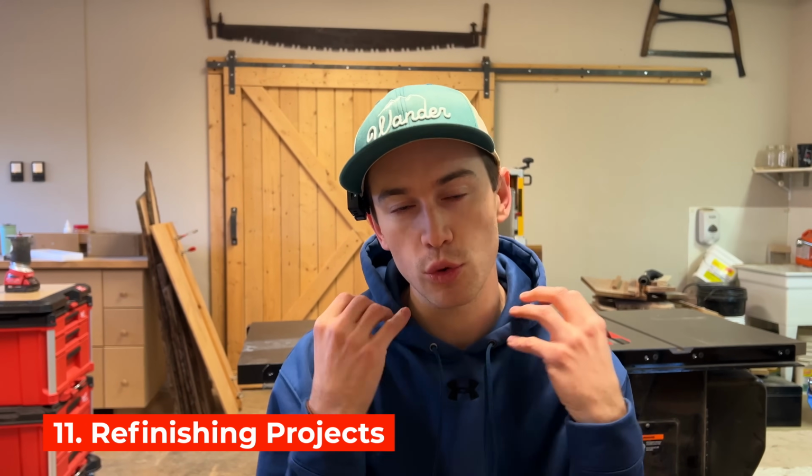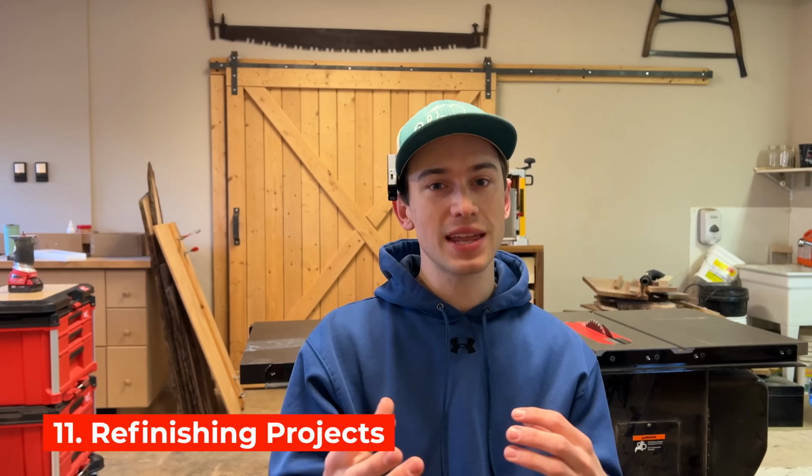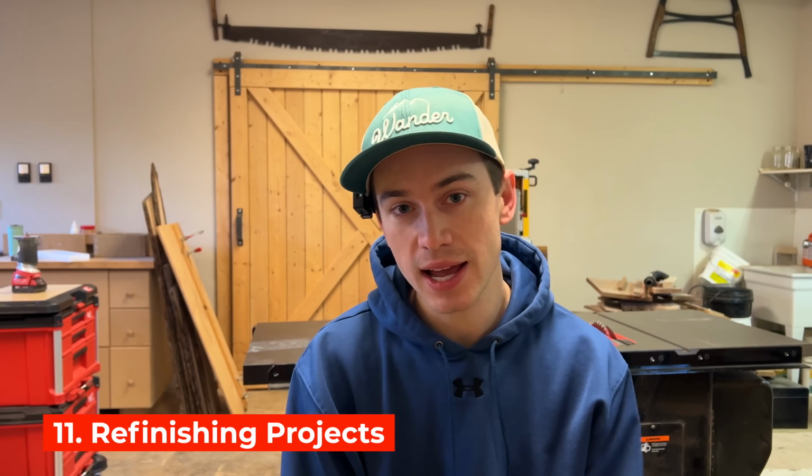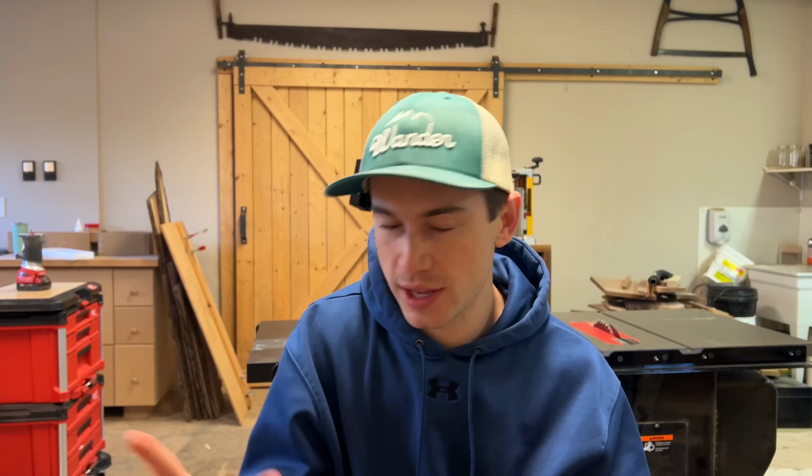Number 11 is refinishing existing woodworking projects. This is something that I was actually surprised by when I first got started woodworking, how many people said, hey, I have my grandmother's old cabinet that I want to get refinished, or I have my grandfather's old dining room table that's like a butcher block table that I want to get refinished, whatever it is. People love furniture that's been in the family for a long time, but sometimes that furniture turns colors, it needs to be refinished, someone painted on it, whatever. So this has been a huge business opportunity.